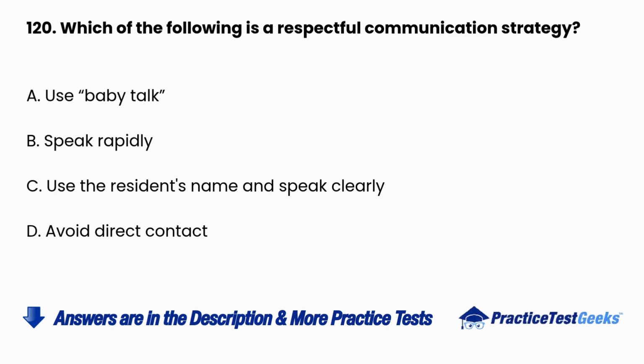120. Which of the following is a respectful communication strategy? A. Use baby talk. B. Speak rapidly. C. Use the resident's name and speak clearly. D. Avoid direct contact.